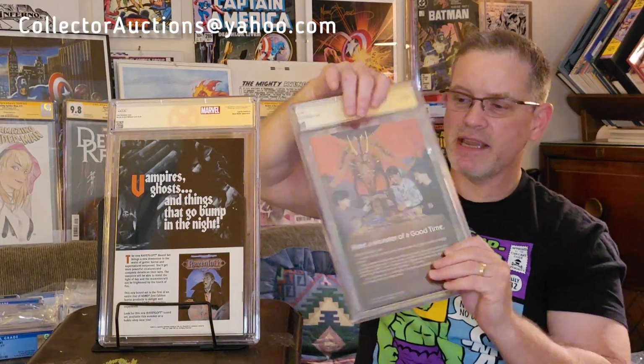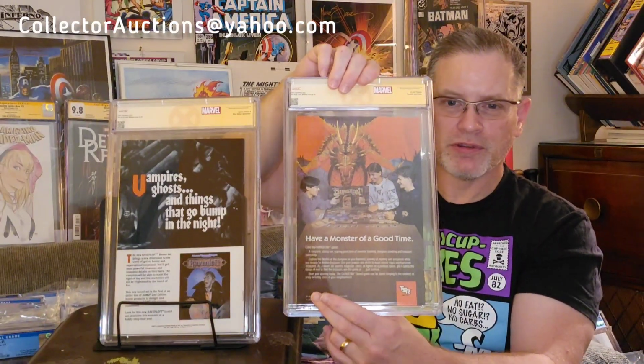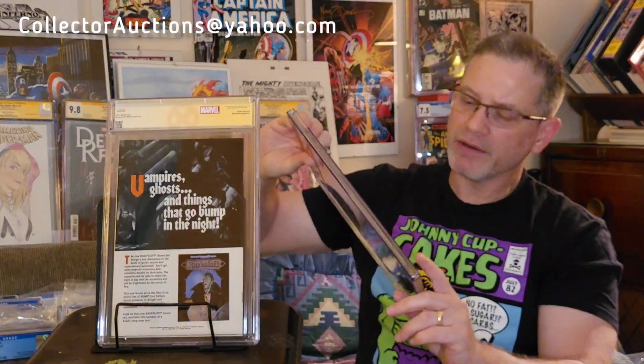And let me show you real quick why. Look at this black on this back cover here, and you got the same. Even it's not black all the way, but it's very dark on this one too. And I don't know, 9.4 on this is still going to question, but it is super clean. There's no color breaking spine ticks on there.